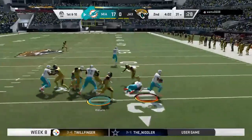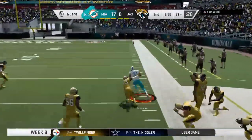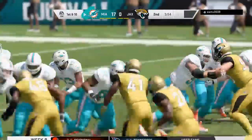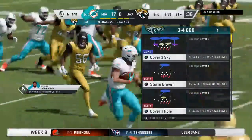And when you start plotting for this drive, when you start thinking to yourself, okay, what are we going to do? You don't go away from what you did before because that worked. But you have to be prepared for wrinkles and counters because you know they'll make some adjustments. A big pickup of 38.